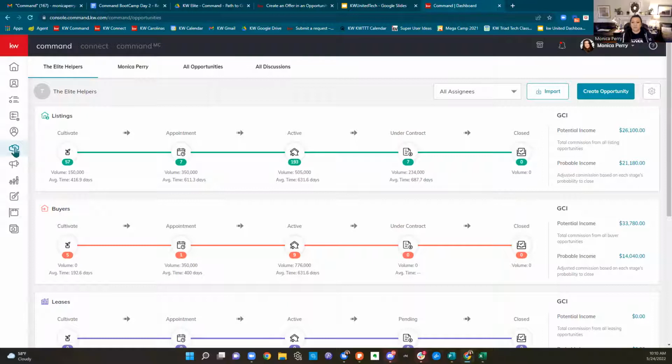300 people that we know that we want in command that we are talking to, right? So those people should already be there for the most part, unless it was just a lead that you got from something, right? But we're going to assume that this is somebody that you know, and you have been talking to them like we're supposed to, and now they have said, yes, I am ready to buy a house.